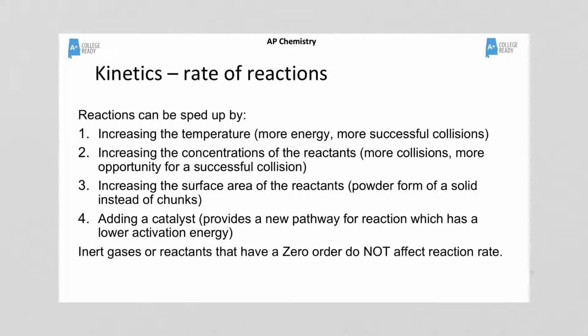Number three, the reactants themselves have to have good ways to come in contact with one another. If I have a solid reactant in big chunks, it can't really adequately come in contact with other reactants. That's why we're saying the surface area does matter. So a powder would react faster than a solid that was in larger pieces. And number four, adding a catalyst. This really isn't part of the reaction, but the catalyst provides a new pathway for the reaction that has a lower activation energy and therefore causes the reaction to speed up.